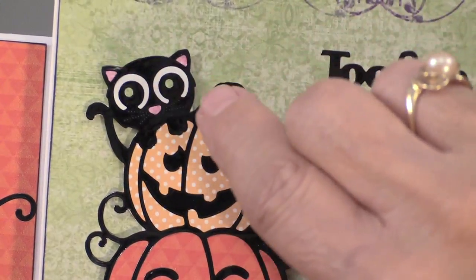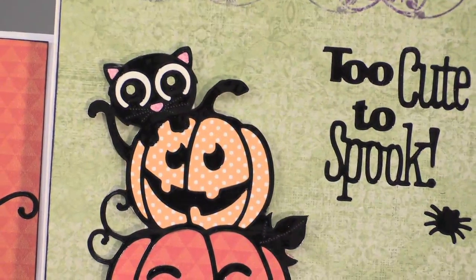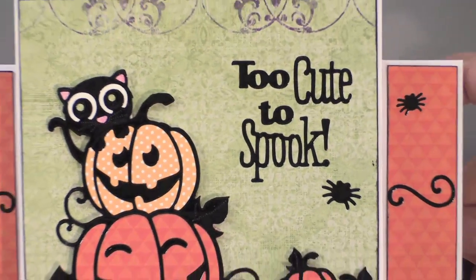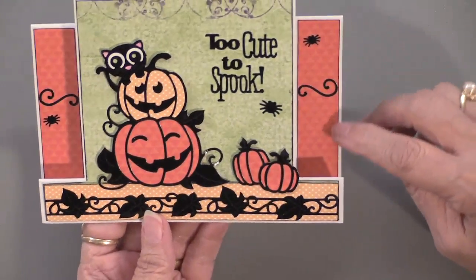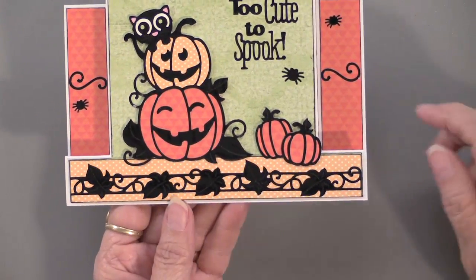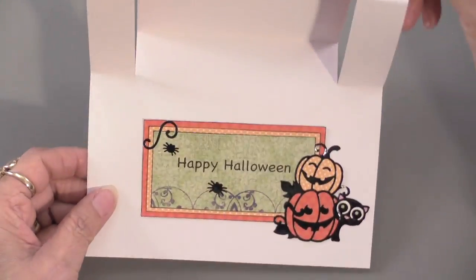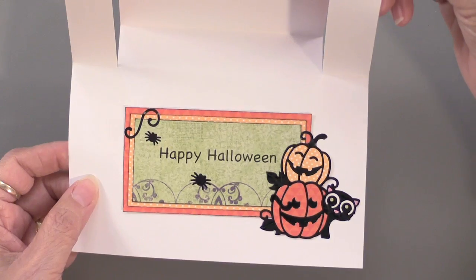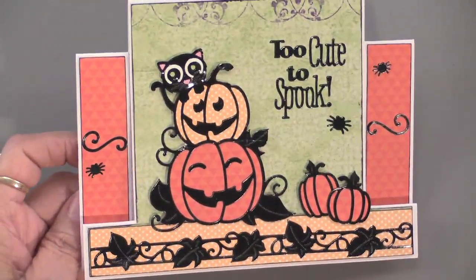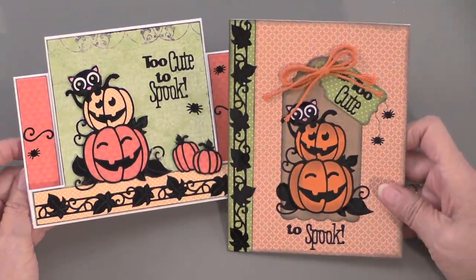Of course, the fast way to do this is to put the whole thing on white and then just color in those green eyes and pink. We're going to see on the next one that there are 2 different ways of doing it. You can see the patterns there, just with the swirl dazzles, and then the border down below with the leaves. I love that border. That's so cute. And then on the inside, a happy Halloween and 2 more of the dazzles. The little kitty peeking out there. Very nice. Very sweet. So here is another rendition of this.